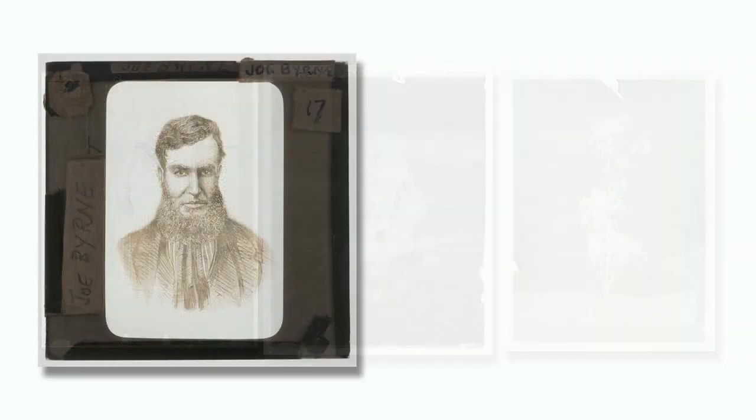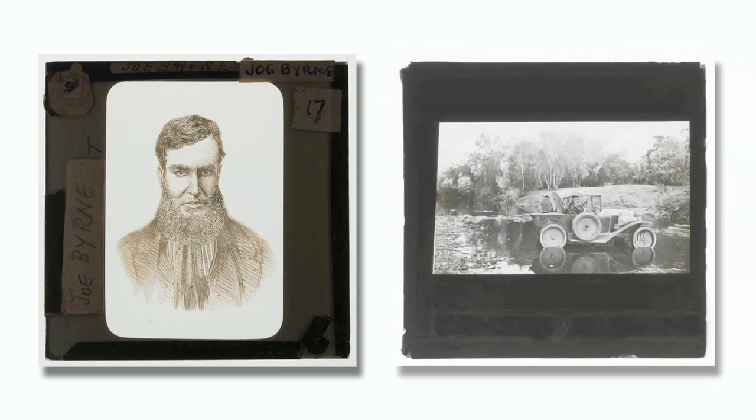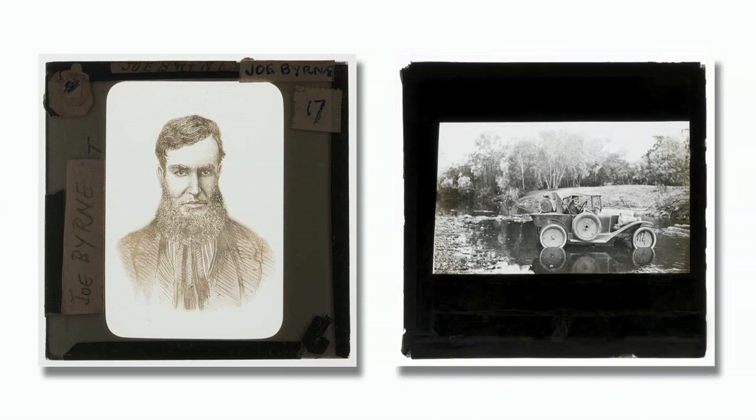And we also have lantern slides. What lantern slides are, it's a positive which was then sandwiched in between another piece of glass to protect it. So this is the beginning of slide photography in a way for projection. So these plates were produced, quite often mass produced, and slide kits were made available.